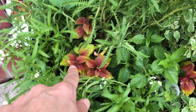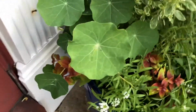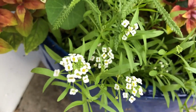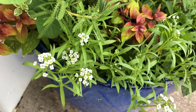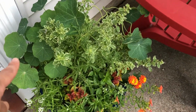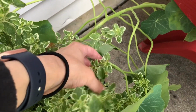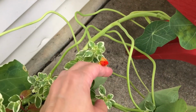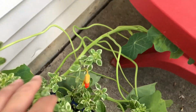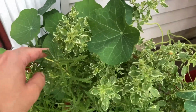And then these are my fuchsia autumnals tucked behind, and my white alyssum. So delicate and so cute. Love these. I put these in from seed. And nasturtiums, they are starting to flower. Here's a flower bud coming in right here. And then my variegated oregano and my French lavender.